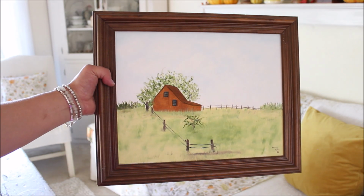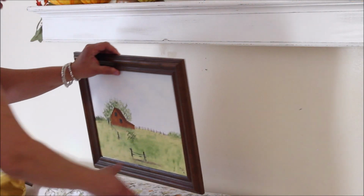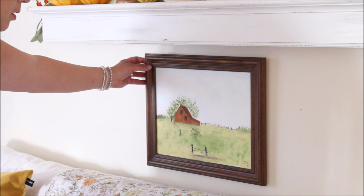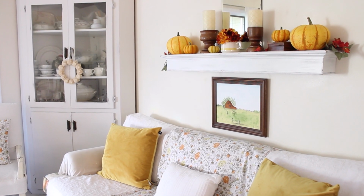Paintings are one of the things I always look for, and when I saw this simple barn painting, I fell in love and thought it would be the perfect thing to use underneath the shelf above my sofa. I always need a little something here, I feel, to fill up this space that I don't like to leave bare, and I think this is the perfect addition.